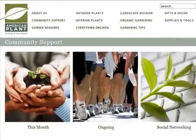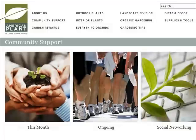And you're probably doing all sorts of great things for the community, but do your customers know? This garden center near DC shows you exactly which school and community gardens they've donated plants to and all their other good deeds. I noticed that they list social networking online as a community support, and I think that's absolutely correct because networking helps to make more gardening and greening happen.